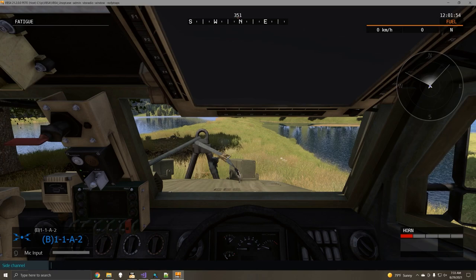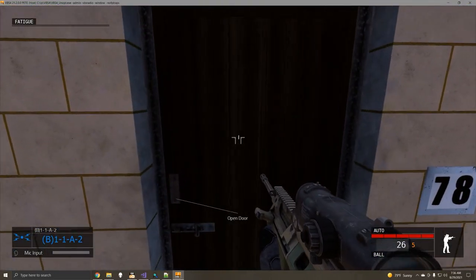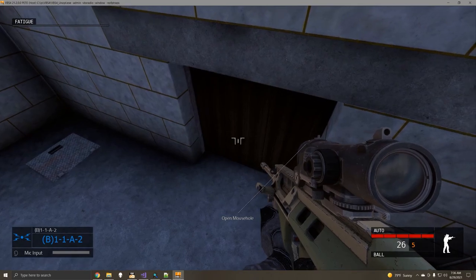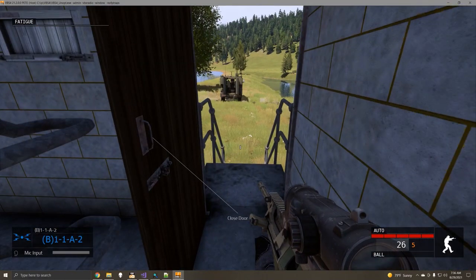And now the last example is just running through a building here, having a look at how quick and easy it is now without the action menu, and just simply pressing F to select what we're looking at. We're going to open the door, press F to open that door. We're going to run in here. We need to open the mouse hole, press F to open the mouse hole, press F to open the hatch. Important, but really kind of, you know, simplistic, I guess, changes that will make training just quicker and easier within VBS.